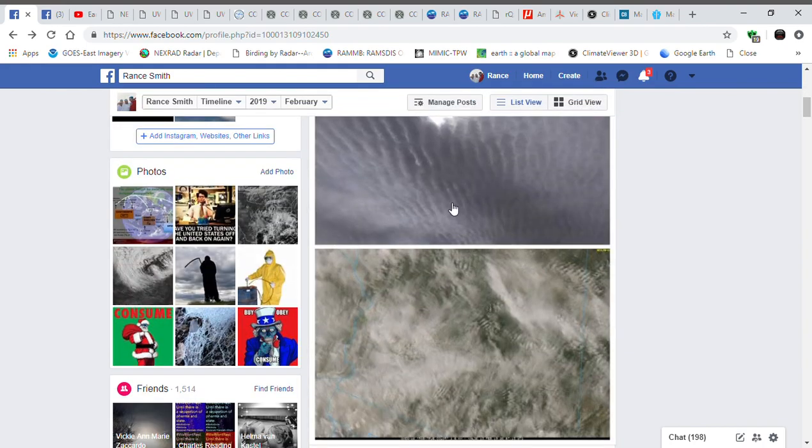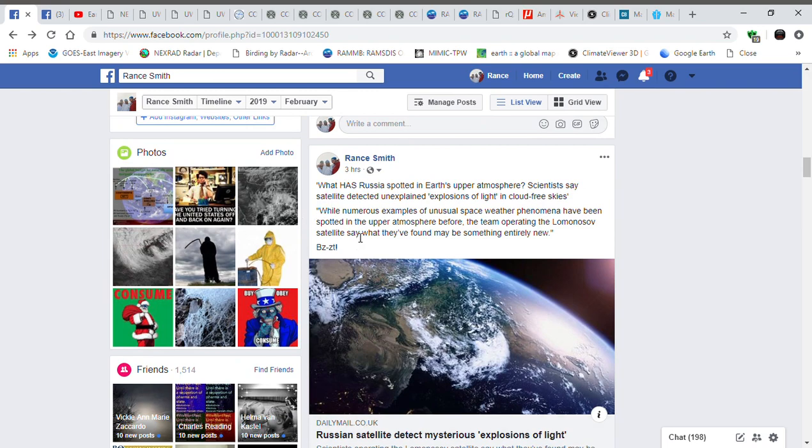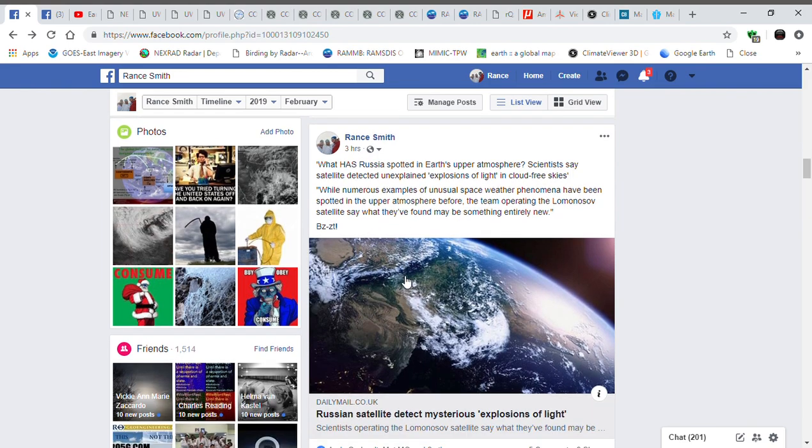Going up above and below. Oh, here was something I found interesting. What has Russia spotted in Earth's upper atmosphere? Scientists say satellite detected unexplained explosions of light in cloud-free skies. While numerous examples of unusual space weather phenomena have been spotted in the upper atmosphere before, the team operating the Lomonosov satellite say what they've found may be something entirely new.